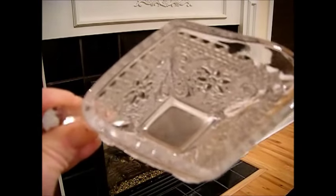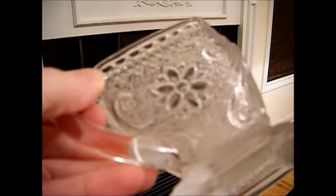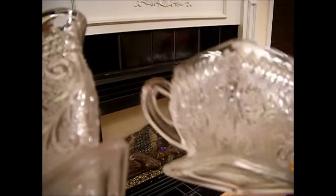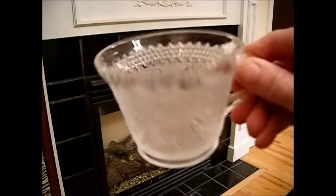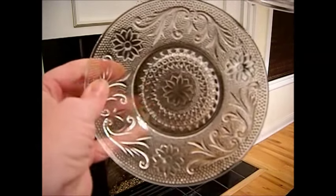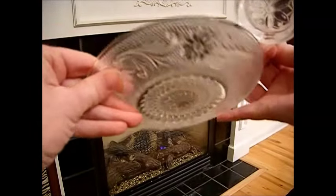John, look at that. It's so beautiful. The pattern is just so unique. Look at that. There's a good angle. You can see it better. And then here is the cup. Matching cups. And the matching saucer. Isn't that beautiful?